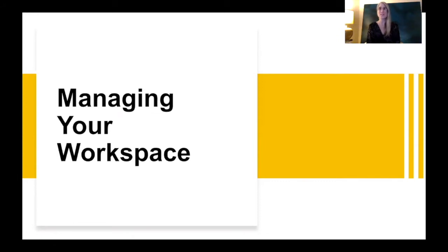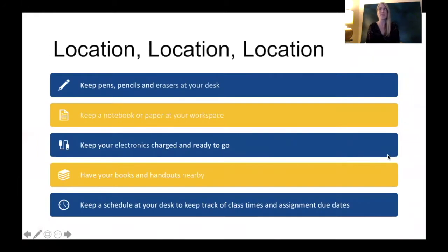This is a little segment to give you some tips about how to manage your workspace. So location is really important, and also keeping items that you need readily available. So if you can keep pens, pencils, and erasers at your desk, anything else that you might need to work with during the day, keeping a notebook or paper at your workspace is a good idea.